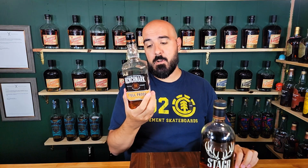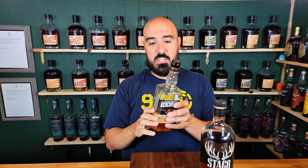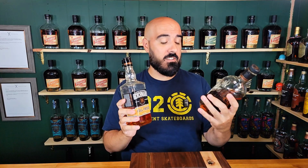Benchmark Full Proof. This is like the Stagg Jr. I realize that it's not nearly as old and probably not as deep and complex. And by probably, I mean not at all. But it is the same mash bill. So if you need something to scratch the itch, this is definitely it. And most of the time when I see these guys, they're like $150, $200. These are 25 bucks. You can buy like a case and a half, damn near 2 cases of this stuff. So, I mean, bang for your buck should be part of the equation.